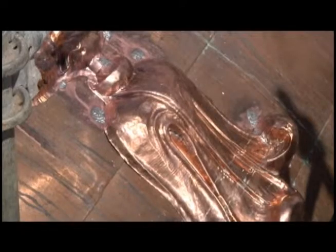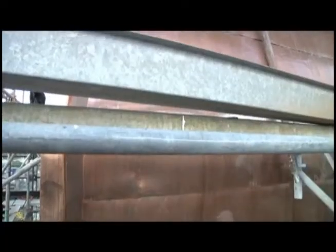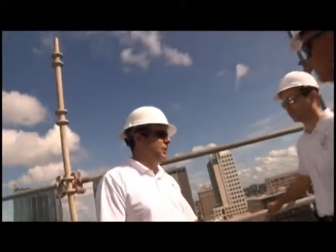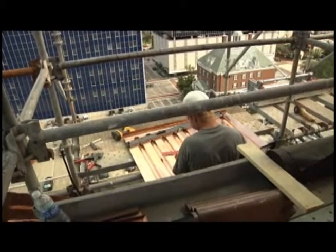But this is not your ordinary renovation job. Because you just can't go and get any of these materials over at the Home Depot or any lumber yard, and also the workmen that do the work on this type of structure. Manny Cavacles is president of CMK Construction, the firm contracted to complete the work.